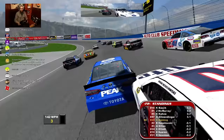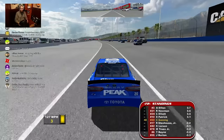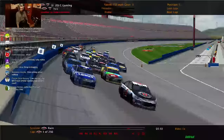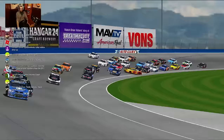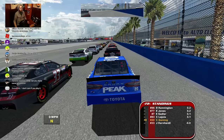Oh, Keselowski, you bastard. Oh, I really need to pay attention. Alright, so turning the grip up helped. It did. I have a lot more grip in the turns. Kind of. As I fail at driving. Alright, next. Drivers, start your engines!